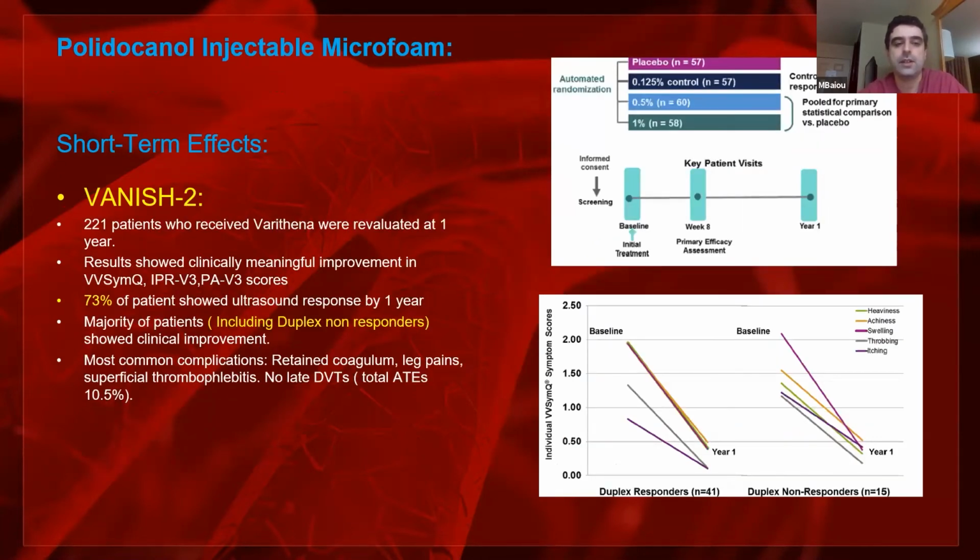221 of the VANISH-1 patients were followed up to a year after that, and the results were published as the VANISH-2 study. The results confirmed what we knew from the first study. There was continuous meaningful improvement in all the patient-reported and physician-reported outcome scores. When they looked at the ultrasound outcomes in terms of vein closure by the end of the year, 73% of patients showed ultrasound response.